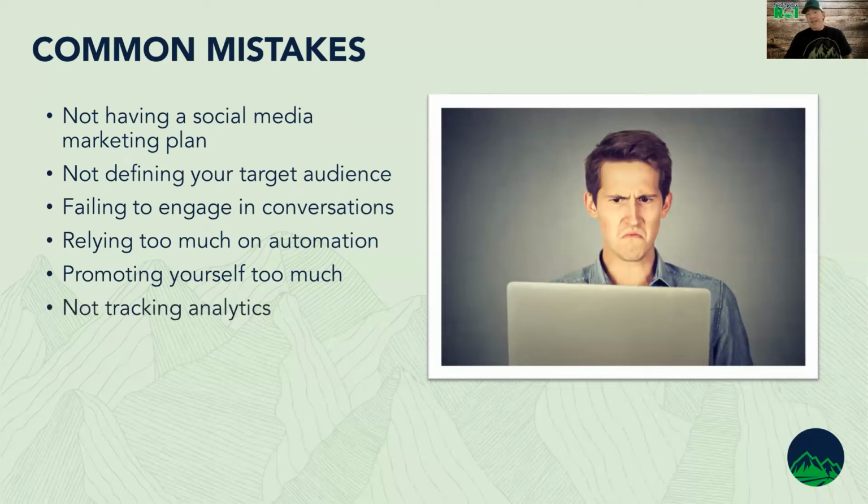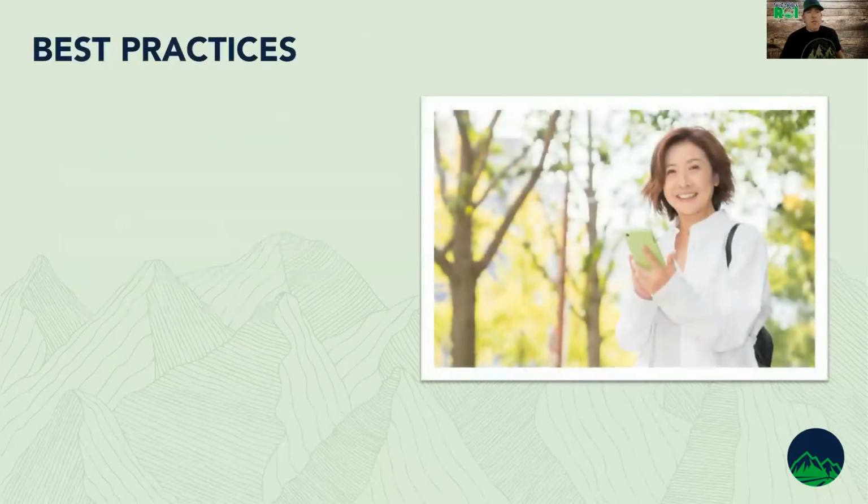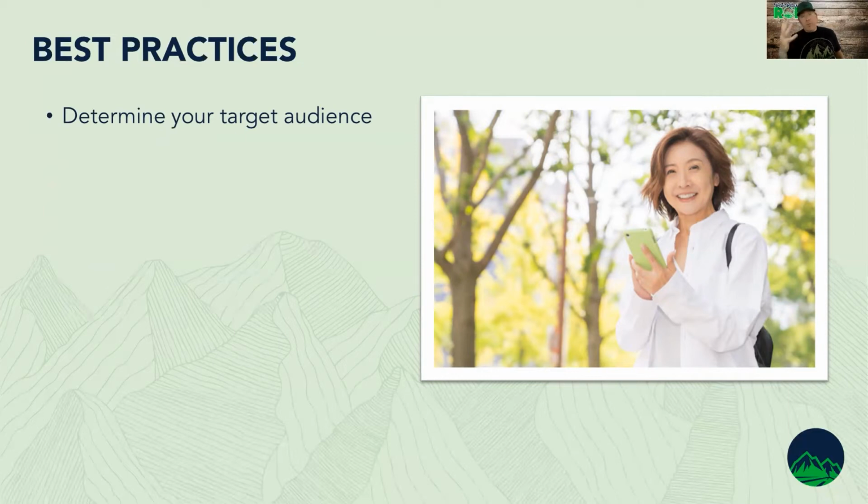Not tracking analytics. You can only grow what you know. I just made that up. But that's a different take on it: if you're tracking things, then you know what to change and tweak or stop doing, right? All right, so best practices for social ads. We mentioned it before, and not doing this is bad, but determine your target audience. In general, probably.